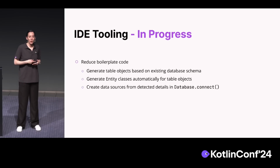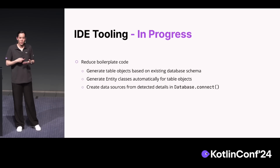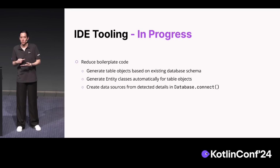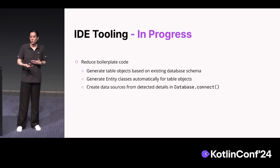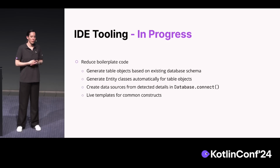Another one that we're working on is creating data sources in the IntelliJ database tool window, so that based on the specifications that you mentioned in your database connect function, it automatically creates a data source that matches that. And the last one being out-of-the-box live templates for common Exposed code constructs, so that you have to write less code.